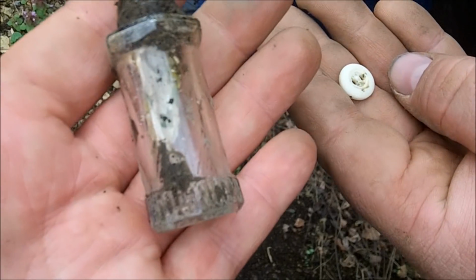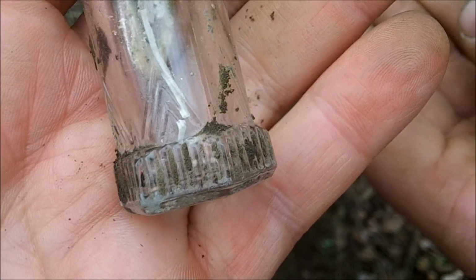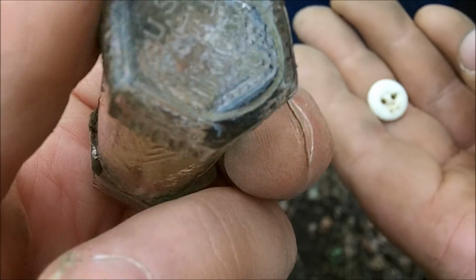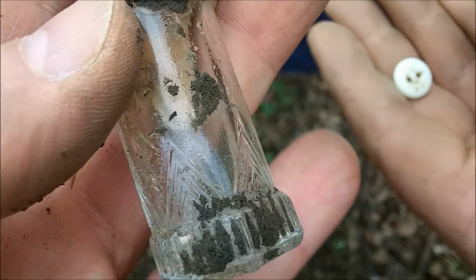Well, here's some eyeball finds that Chris made. I got a nice early, I believe it's going to be a perfume bottle. And if you look, it's got that really cool triangle pattern at the base. And it does have a U.S. patent number on the bottom. So I will look that up and see if I can get a date for that one. Look up what's growing in it. Yeah, it's got something really strange.